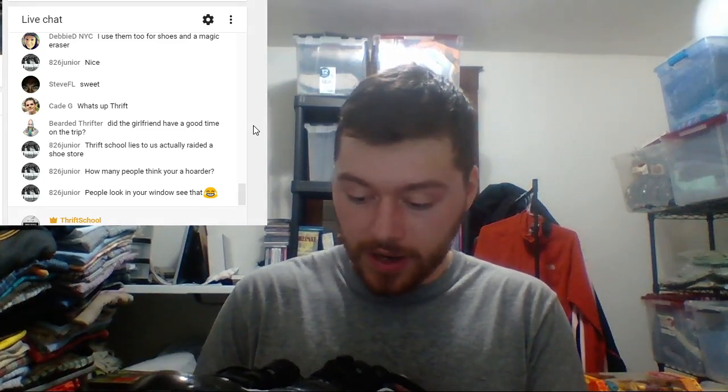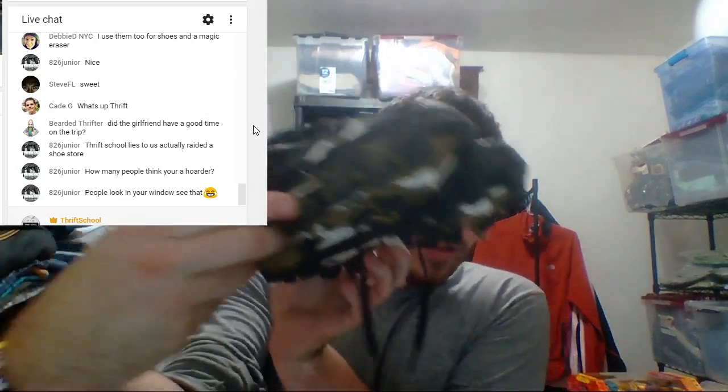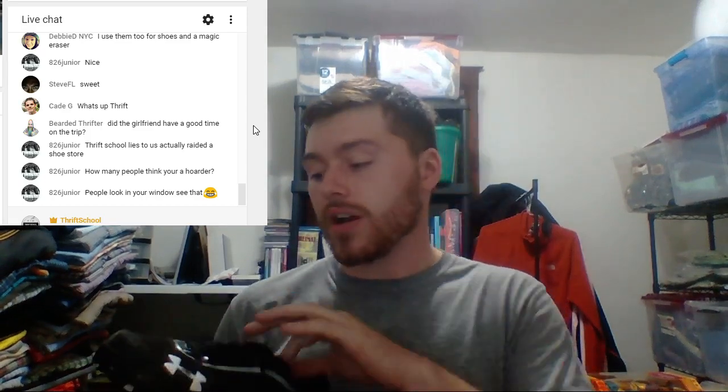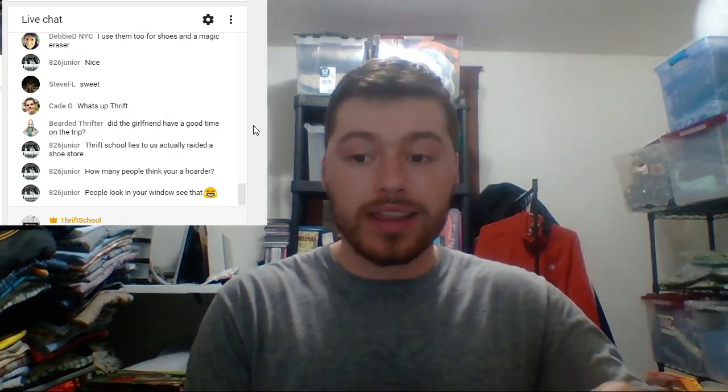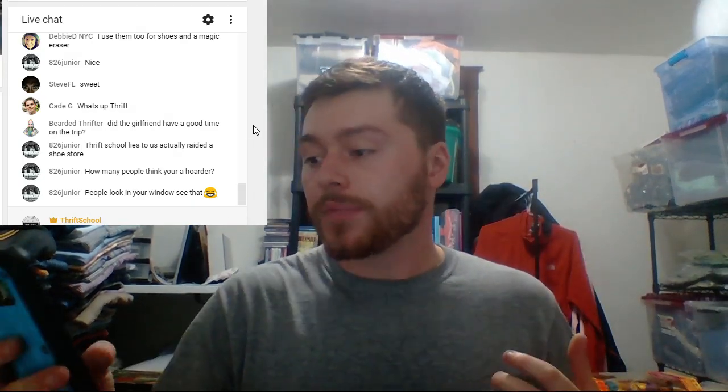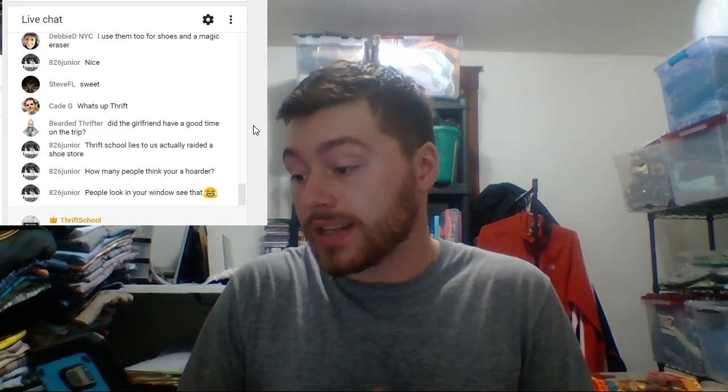So these are a pair of Authentic Collection Under Armour cleats. They're not big, so they're obviously kids again. That's kind of an issue here. I thought I was going to get more men's sizes, but that's okay. This is a size 4Y. So let's look these up real quick and just see what the price is on these guys.